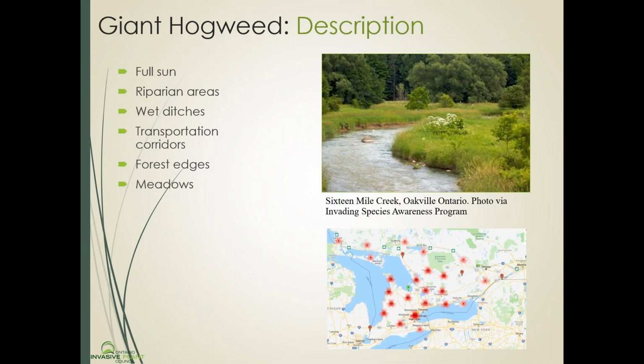Hogweed does really well in full sun, and it's pretty widespread throughout Ontario now. Typically, anytime you have a river stream system, you're going to find hogweed somewhere. It's found along riparian areas, wet ditches, transportation corridors, along forest edges, and meadows.